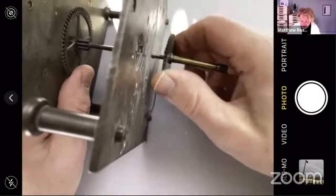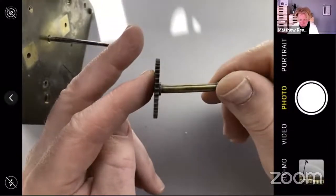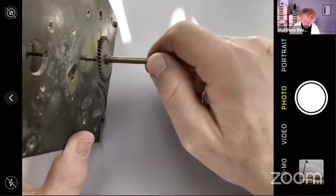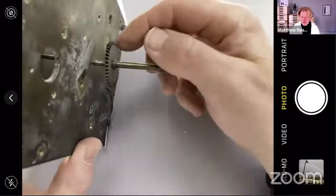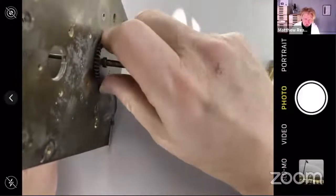So let's just have a look at this first independently. Right, okay, so that is quite bent. I don't think straightening them up together is going to be the answer, because when it did get bent, it was obviously pushed right on, which is not like that.